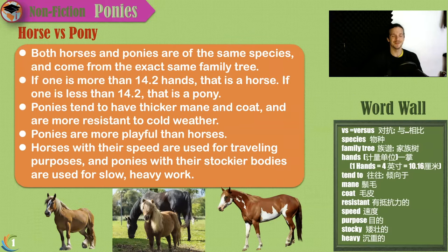Let's find out. The horse versus the pony. Both horses and ponies are of the same species and come from the exact same family tree. Okay, so humans are one species. Horses and ponies are another species. It means types of creature or animal.